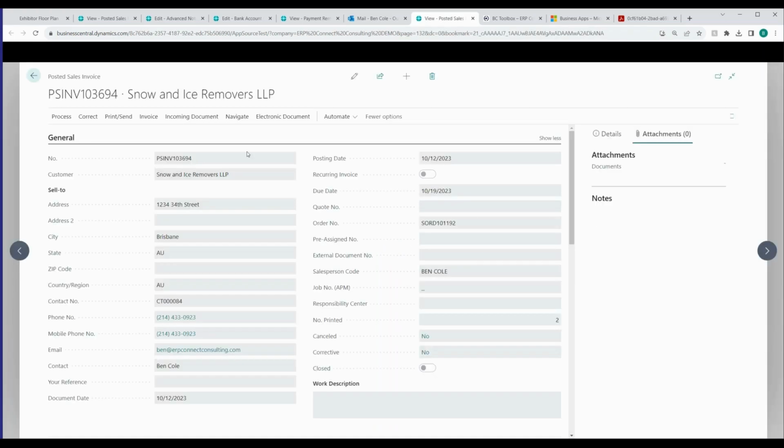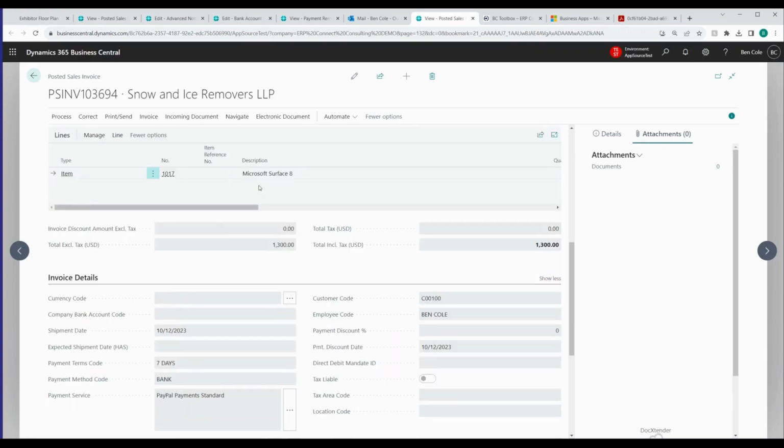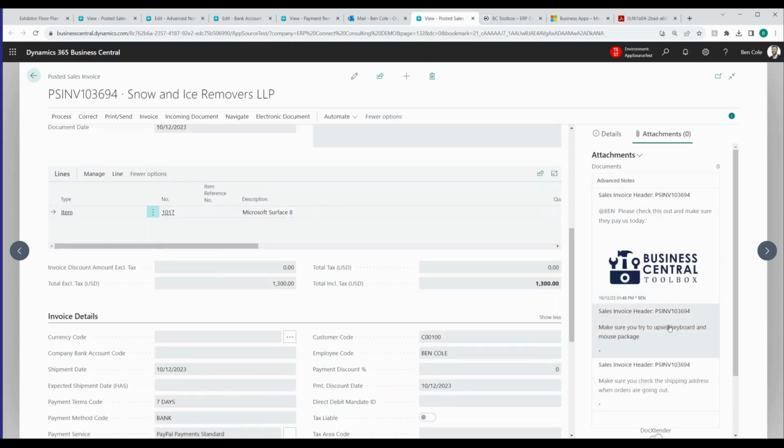And I can go, oh, okay. Well, now I have this transaction here that I need to look at. I need to make sure that they make payment today. And I can quickly go check it out, check the lines. I can see the note. And again, everything is held over there on the right-hand side, but I'm also getting emails. You can also do notes directly in Business Central that you can read in an inbox. So a lot of different features and functions there that are enabled in order to allow you to more easily communicate internally with people on your team.